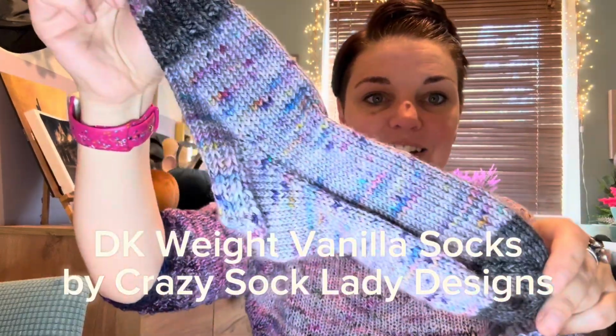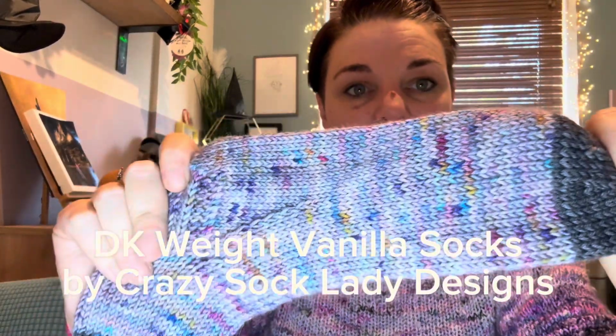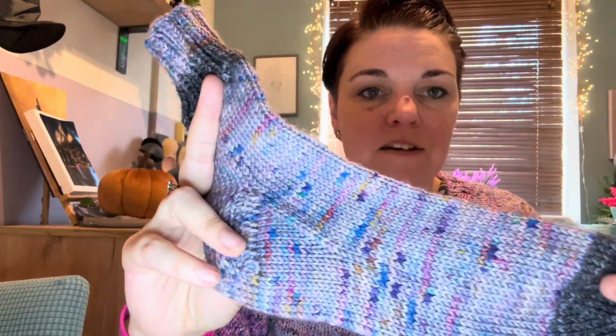I've finished my pair of DK socks. Ooh, look how spooky that looks. So this is a pattern by the Crazy Sock Lady. It's just DK vanilla socks. Gorgeous, you can see all the speckles. This is Yarn Cafe Creations, and this is on the DK base.